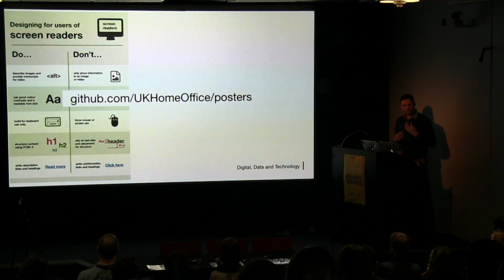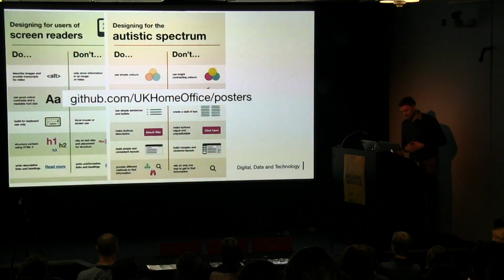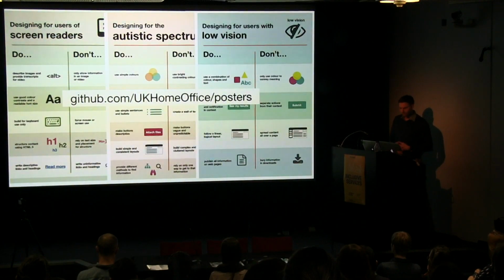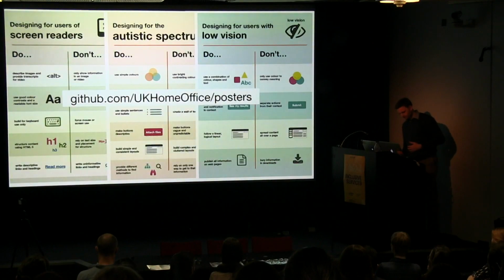We basically said, go out and find out about your area and come back and create these posters, these do's and don'ts posters as they've become known. So we've got one here for screen readers. We created another one for autistic spectrum and people who have low vision. And there are others available at that URL if you want to go and print them off yourself. They've actually been translated into 13 different languages now, which again you can contribute to as well.